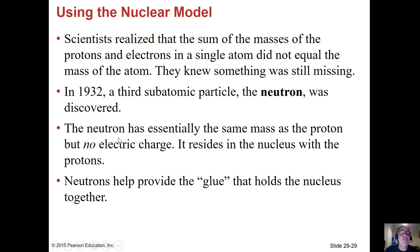So scientists realized that the sum of the masses of the protons and electrons did not add up to the total mass of the atom, so something was still missing. And this is relatively recent, right? In 1932, the third atomic particle, the neutron, was actually discovered. So a neutron has essentially the same mass as a proton, but no charge. It resides in the nucleus with the protons. And neutrons help to glue the whole nucleus together with something called nuclear forces. Okay, so almost the same mass as a proton, but no charge.